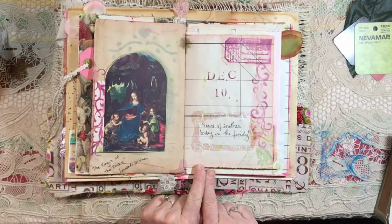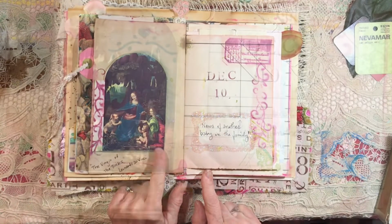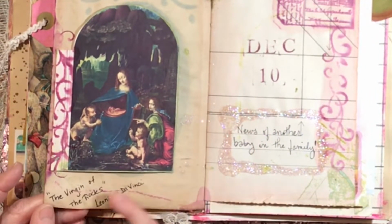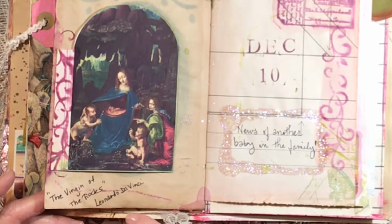This is the entry for December 10th. And I love the coloring in this old Christmas card. Of course, I put glue on the back to attach it to the page, and I wanted to just remember who did this. This is from a larger painting, I think, The Virgin of the Rocks by Leonardo da Vinci.